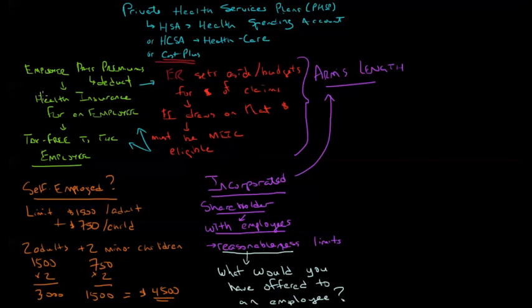And that's where, as with any of these issues, we want to make sure we're getting good advice from a tax accountant or a tax professional who understands the taxation of this. Now, what if you're incorporated and you have no employees? Well, this is where we have a little bit of a problem.